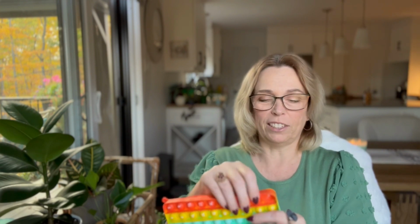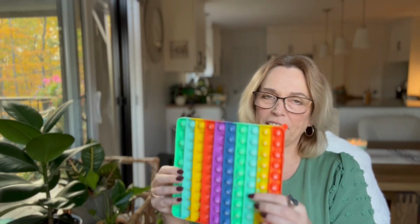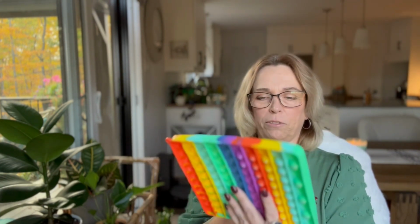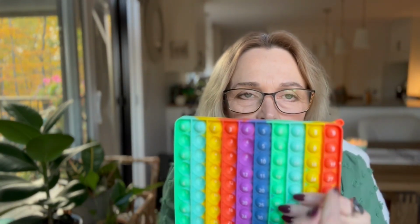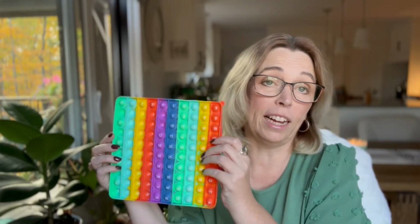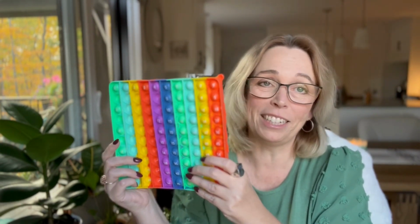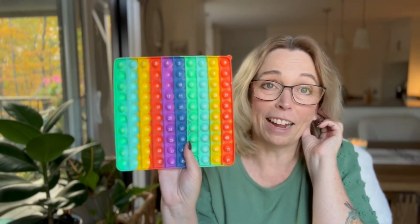So I guess I'm like a little kid, but I find it super satisfying. I love the rainbow colors. I just ordered this particular one off of Amazon, but you can get them at dollar stores too, apparently. I think this one is used for teaching math skills because it's got numbers across, and you could use it for multiplication. I wish I had this when my kids were in grade school, because I think they would have loved this for learning their numbers and their multiplication tables. So I really like it anyways.